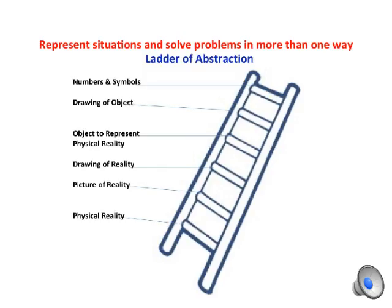The next higher level of abstraction, called picture of reality, would be to take a picture or a photograph of students sitting on the carpet and then count the number of students. The next rung up the ladder of abstraction would be the drawing of reality. This would involve students in drawing a picture of students sitting on the carpet and then counting from the picture the number of students. The fourth level of abstraction is using objects to represent the physical reality.